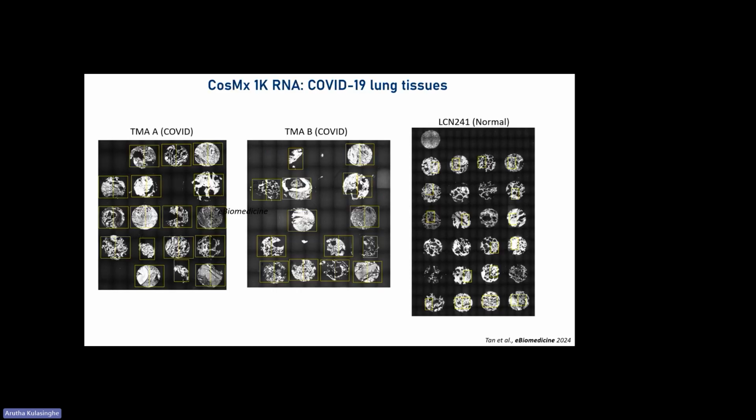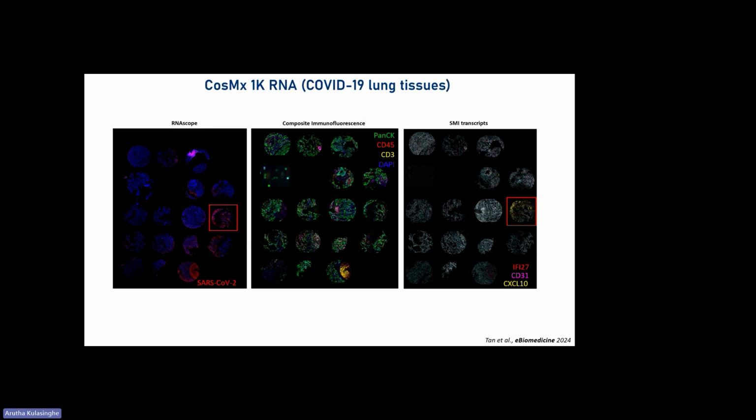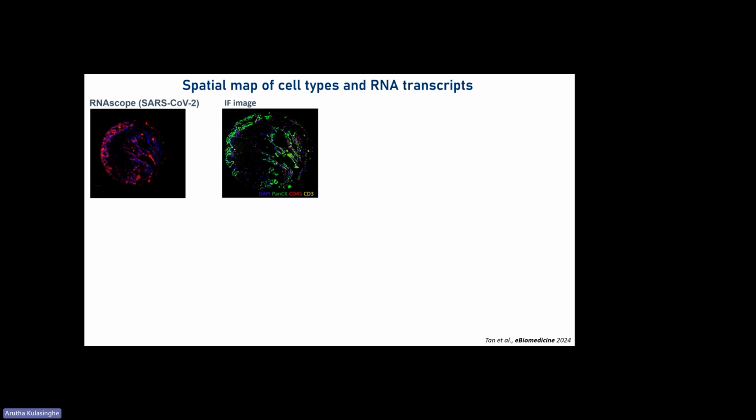And we looked at an independent cohort of patients. So we had TMA A, B, and these normal control lungs. So we had about 40 patient core biopsies taken from the lungs, and we ran this 1000-plex RNA CosMx assay on this. This paper was published by a colleague of ours, and we're all on this study. And so we could localize where the virus was by RNAscope. We could then overlay that with the multiplex IF data and then the spatial molecular information on the right. So we could localize the virus and the single cell data at the same time.